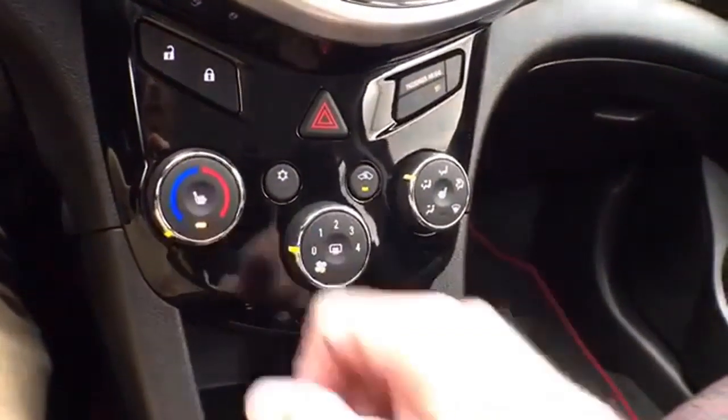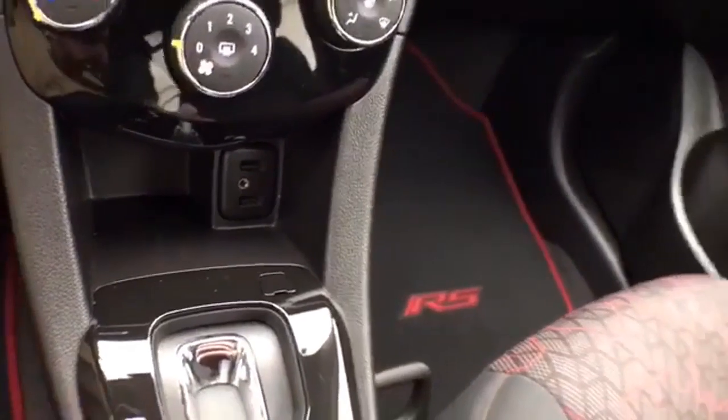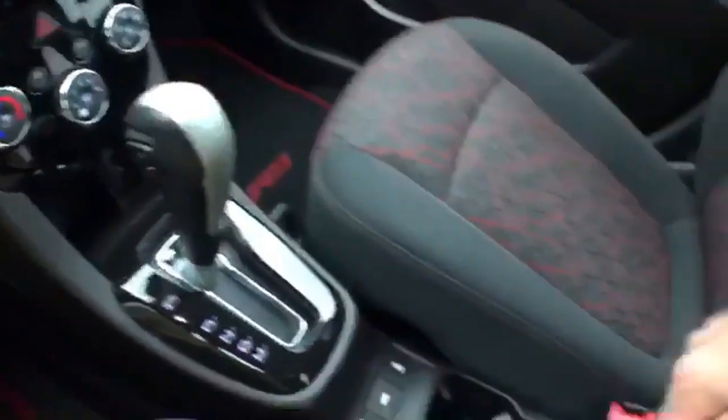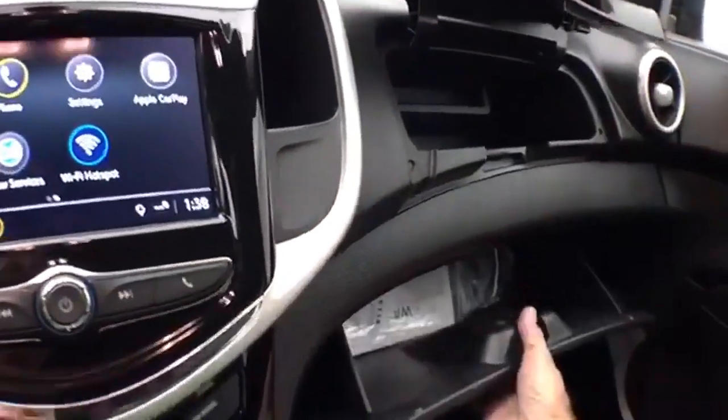Heating and air conditioning along with heated front seats. USB and auxiliary input allows you to connect those media devices. Automatic transmission with manual shift capability. Spacious glove box with all the owner's materials inside.